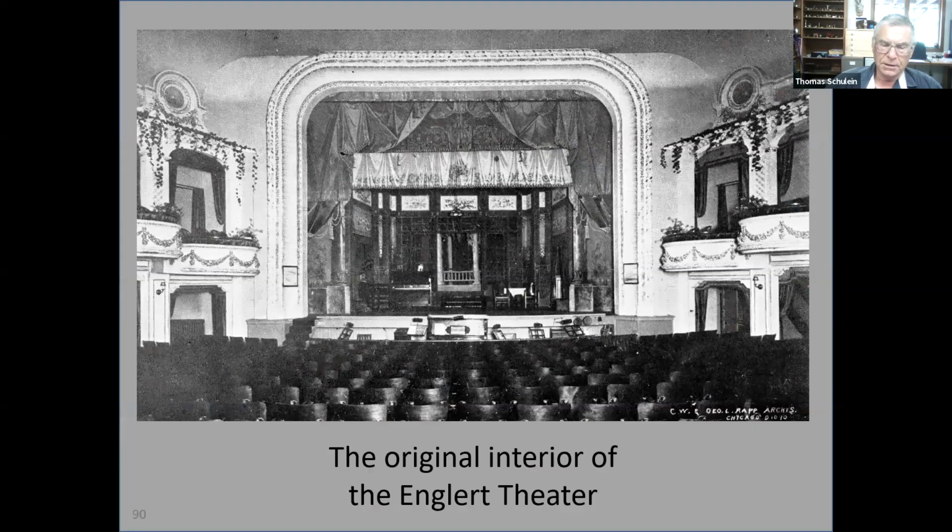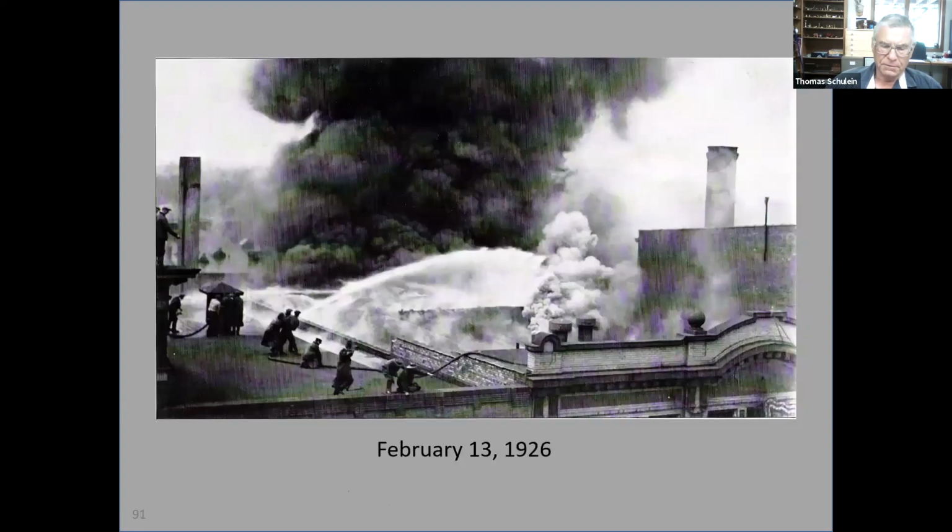Here is a 1918 view of the original interior. In 1926, a fire destroyed the interior of the theater. I don't think it destroyed everything, though. But Etta Englert, who remarried as Etta Chopek Englert Hanlon, had the theater rebuilt, perhaps more lavishly than before.